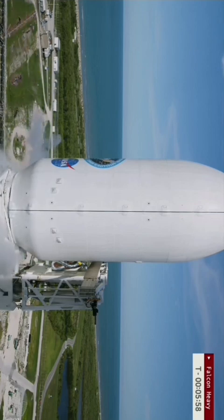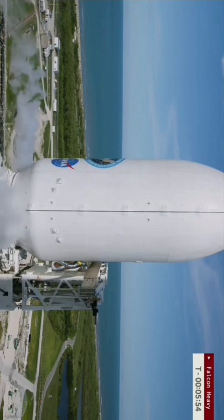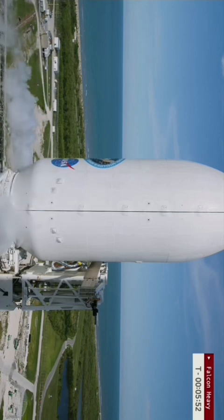Currently at T-minus 5 minutes, 58 seconds and counting. We are approaching the start of the strongback retract sequence.